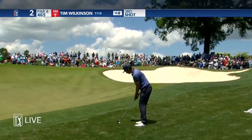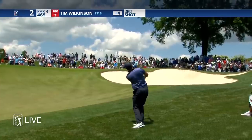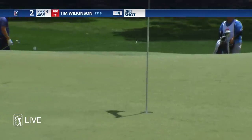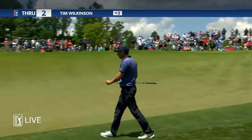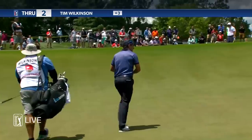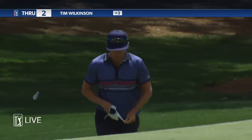After missing the green with this approach, here's Tim Wilkinson going to go up high on his third shot. He's the only option he had. Tim Wilkinson out of the rough. That's one way to make a birdie, I guess, Gary. That was special, wasn't it?